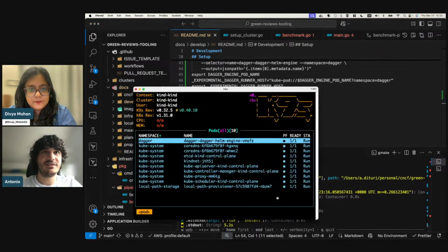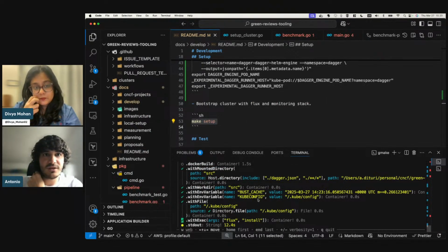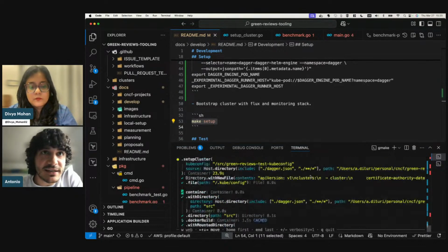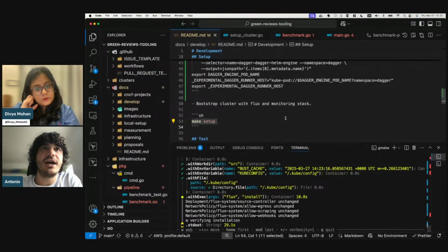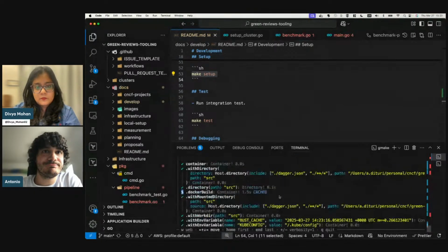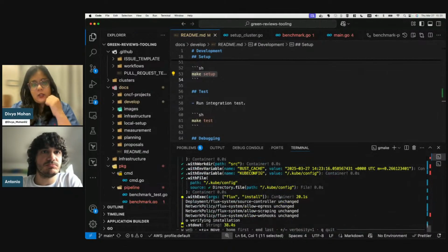Right. So let's see, we're installing Flux to also install some of the components like Falco and some of the monitoring stack. This looks good. A little bit of time.